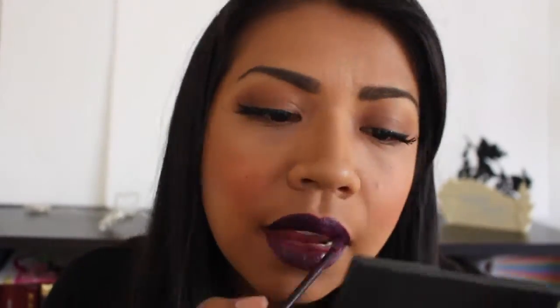So this one is my most recent purchase, but I fell in love with it so fast. This is NYX Liquid Suede in Subversive Socialite. It's just so beautiful.